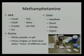So what are some names for it? Well, they can call it crank, chalk, crystal, fire, glass, go fast. You can snort it, you can smoke it, you can swallow it, you can inject it. And it comes as a white pill or powder, or it comes as pieces of glass or shiny blue-white rocks of different sizes. It can be yellow-colored as well, but the more yellow it is, the more impure it is.